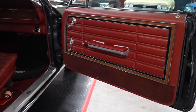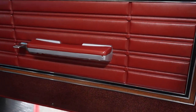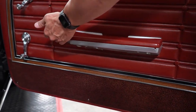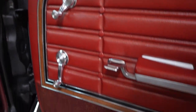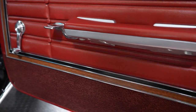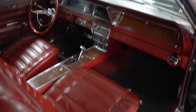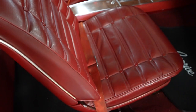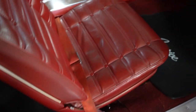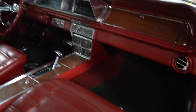How about the passenger side? Same thing, door panel, real nice shape. Armrest, all your chrome on your door handle and your window cranks and your vent window cranks, all in nice condition, not heavily pitted or distorted. Passenger side seat, again, not ripped, not torn. None of the seat cushions are heavily worn. We'll find out on the test drive if the air works. Last time I was in it, it does. We'll find out if it still does.